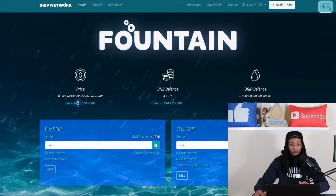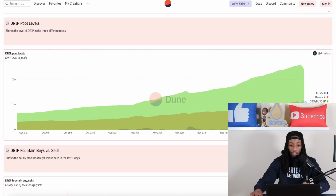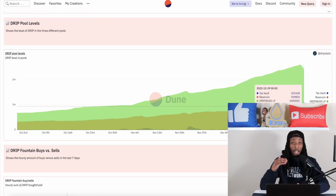But what I want to do real quick before we get into buying Drip, if we head over to the Drip pool, and at the time of this video, this is the 29th, I'm recording this. If we look at the tax vault, you can see we have 321,528 Drip sitting in the tax vault at the time of this video, and that is helping Drip not mint any more tokens, which is also helping the price stay a little bit higher compared to inflating the tokens, making the price drop a little bit quicker, right, on top of those sales.